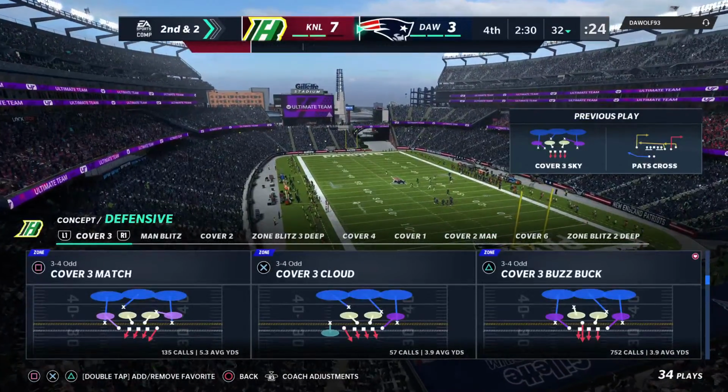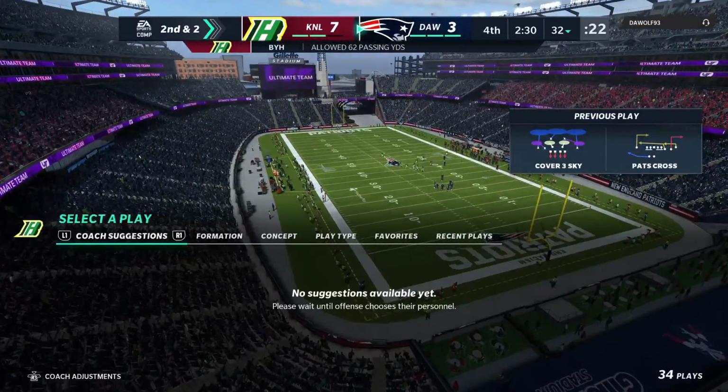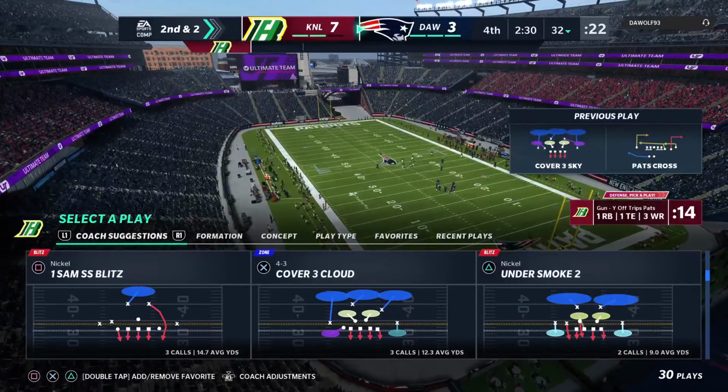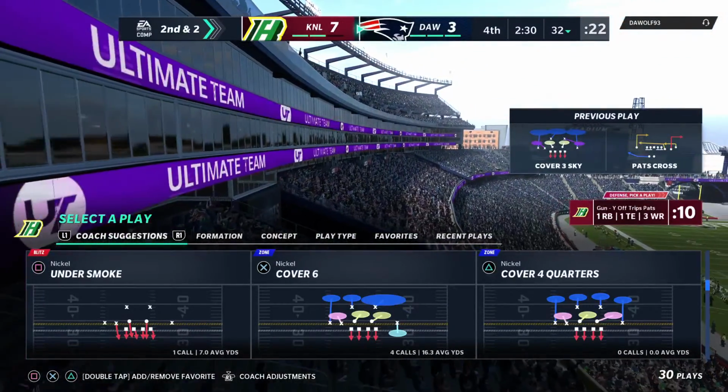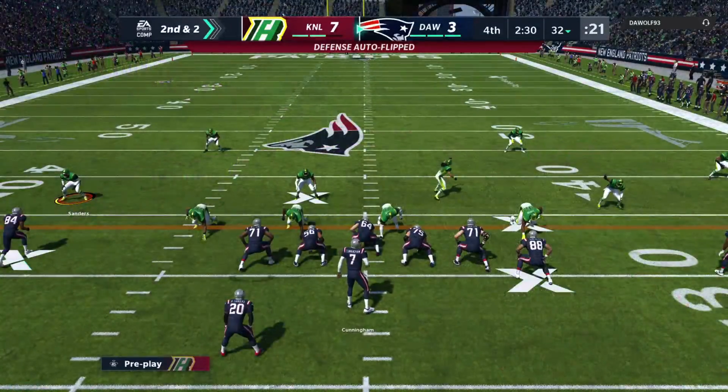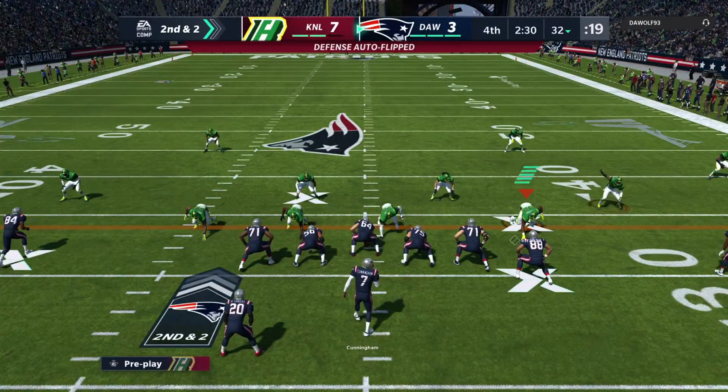It'll be 2nd and a couple. Okay, he's not going to get the first down, but this is still a nice job of buying some time and then running to get to the sideline and get out of bounds and avoid the big hit. Ahead of the chains now, 2nd and 2.